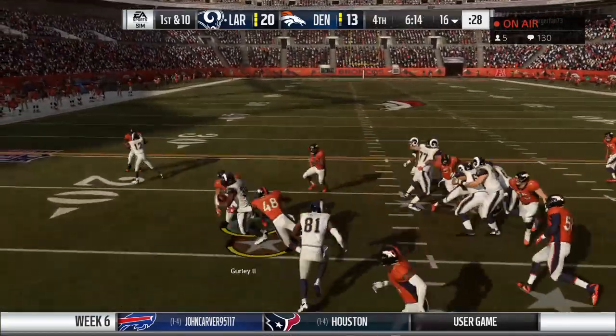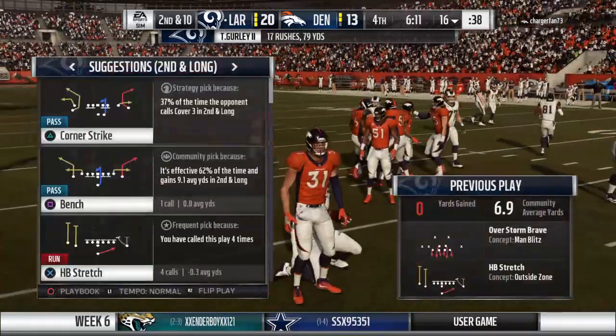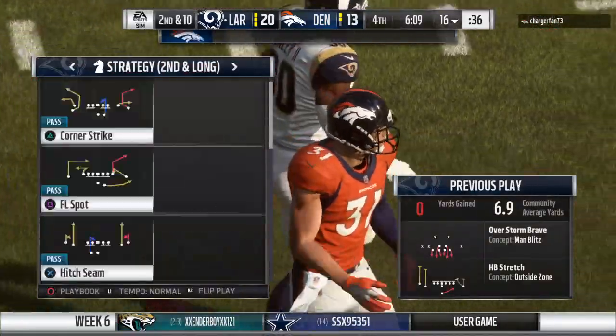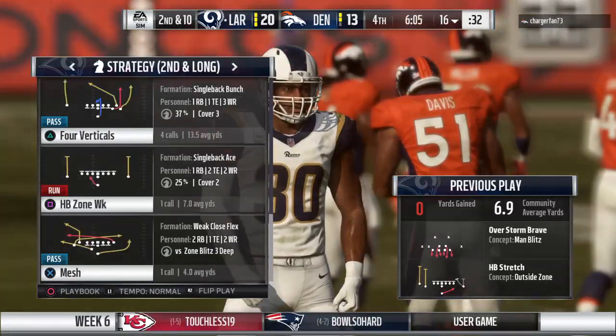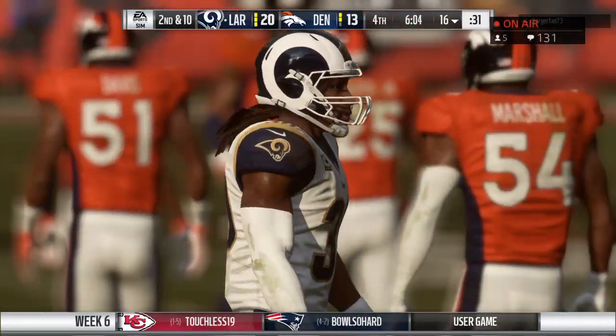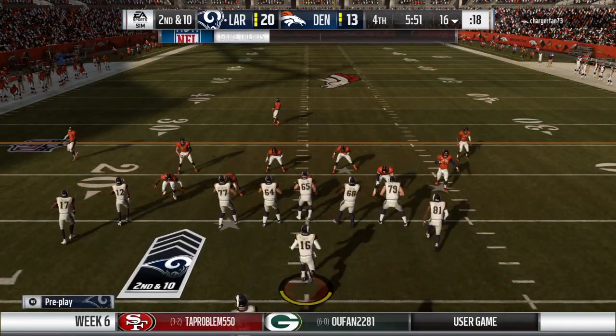Back to the workhorse today. It's Gurley. And nothing doing. He's immediately taken down at the line of scrimmage. No gain on the play there. 2nd down. Well, Brandon, pace comes into play now because they've got the advantage. They've got the football, but they've got to be very careful about what speed they're going to play.